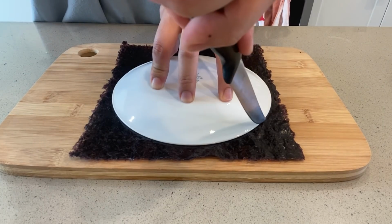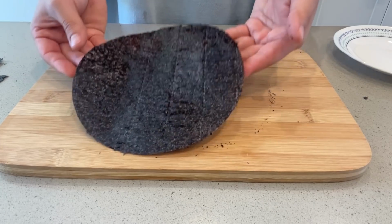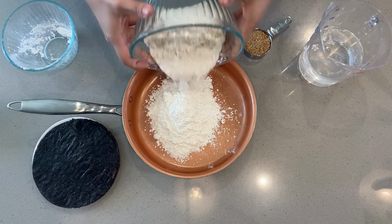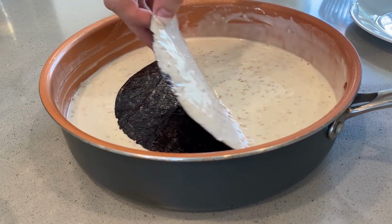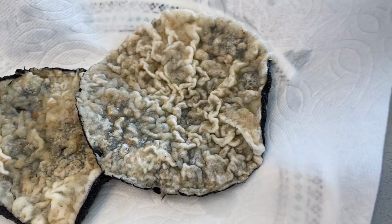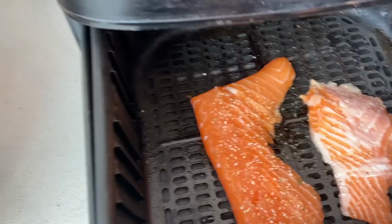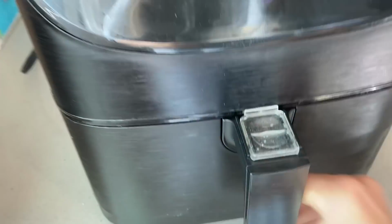I put a plate on the nori and I'm just gonna cut around it. So pretty. I'm gonna make my tempura batter. So I'm gonna just throw in some cornstarch, flour, sesame seeds, and club soda. And now I'm gonna dip this in here. I don't like frying foods. That looks interesting. Kind of looks like brains. Okay, time to put them in the taco holder. Nice. Threw the salmon in the air fryer. Just put some garlic salt on it, and then we're just gonna let it go.